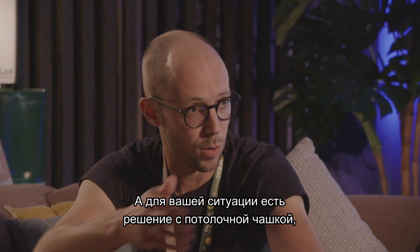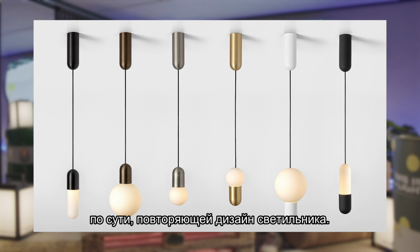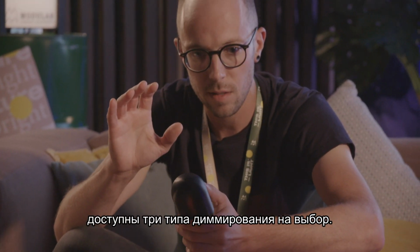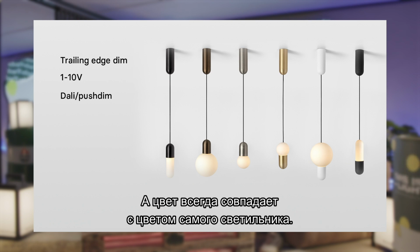And then for your problem, there is a version where you have a volume that has the same design as the body. Within that volume there is also a driver, and that's available in 3 types of dimming. And in terms of finishing, it always has the same finishing as the LED unit.